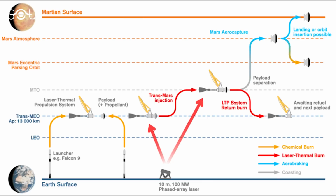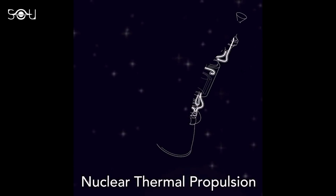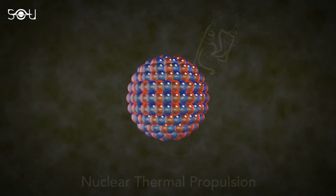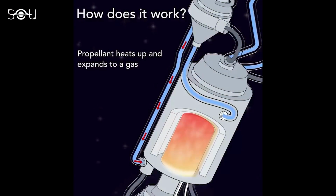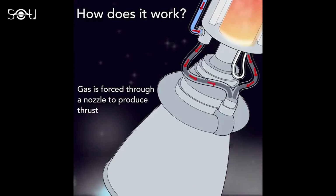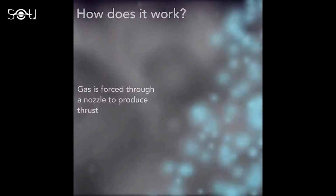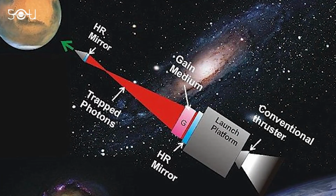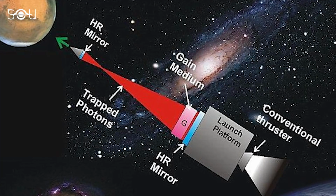It wouldn't be wrong to say that the concept of laser propulsion is akin to a nuclear thermal propulsion system, where nuclear reactions play their part and the heat is transferred from the reactor to a liquid propellant. Furthermore, the heat converts the liquid into a gas, which finally expands through a nozzle to provide thrust and propel the spacecraft. However, the only difference is that a laser has taken the place of a nuclear reactor.